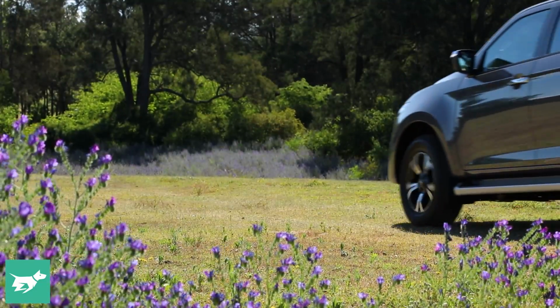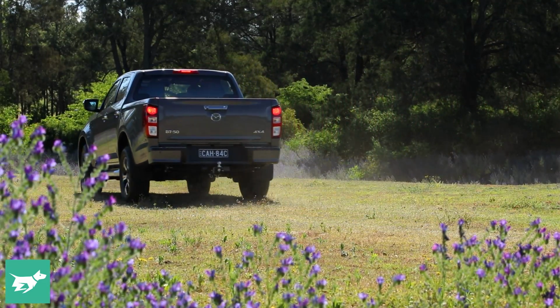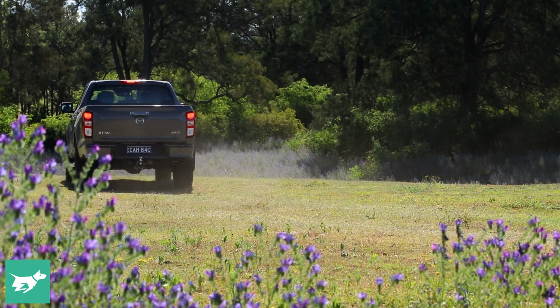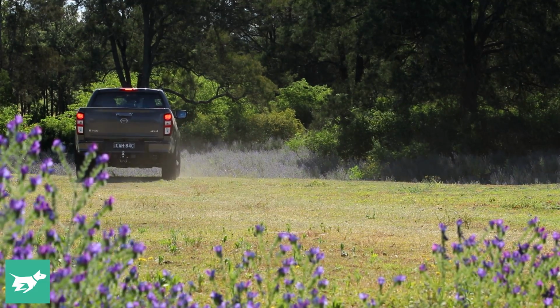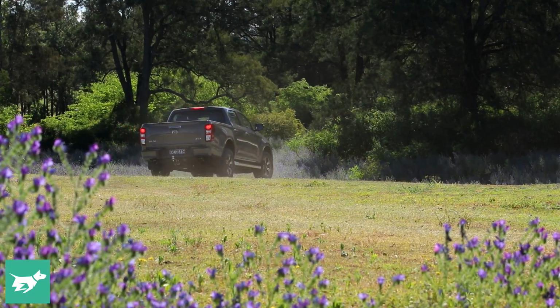It has a center airbag. It has active lane keep assist. It has blind spot monitoring, rear cross traffic alert, traffic sign recognition. The Ranger has some of these features, but the safety suite just isn't as comprehensive as the BT-50. So the fact it has all that stuff is good. This tech can be life-saving. The problem is that the tuning of some of these technologies lacks polish.